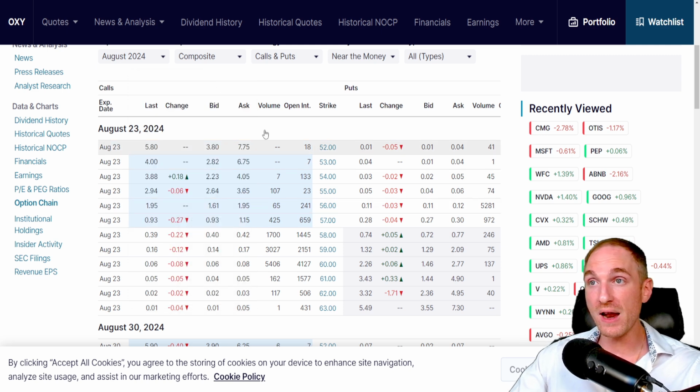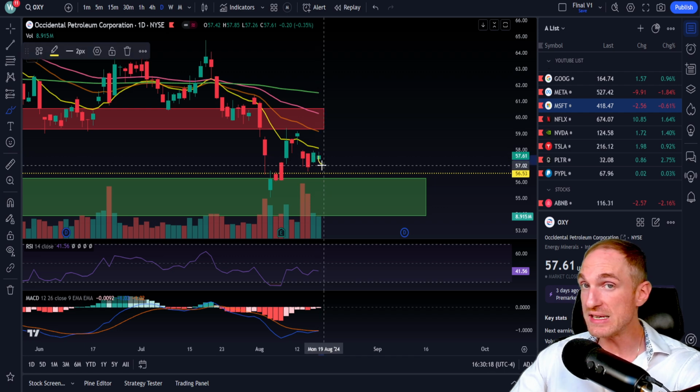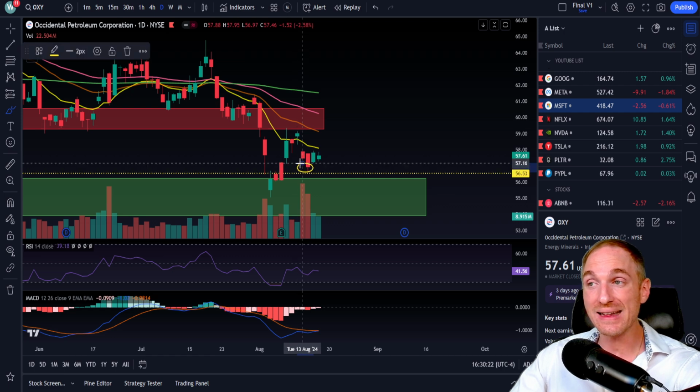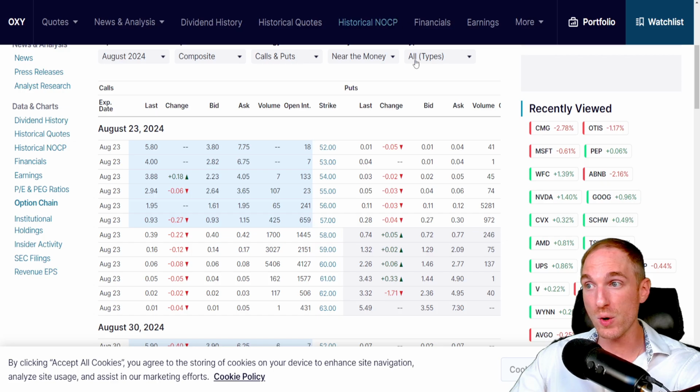So not enough premium there yet, which means we need to have a little bit of a dip on OXY. If it does dip into the lower $57 range, or maybe even high 56s like it did exactly last Tuesday, that will unlock the premium on the $56 strike. So I'll be looking for one of these 2 strikes, 56 or 55, guys.